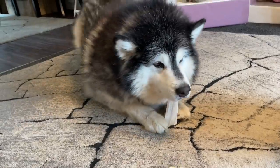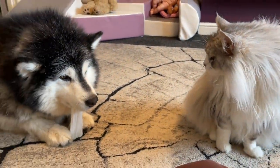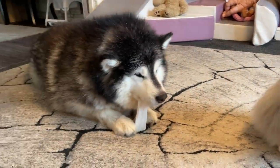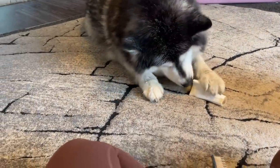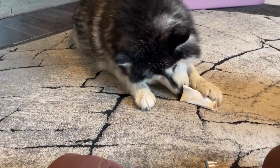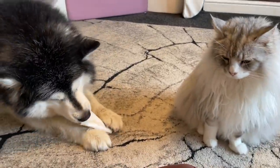But let's see. I think I'm going to get a lot out of her today. Oh, she's guarding a bone for Milo. Let's see how I get on. Mia's napping and this will probably take me an hour and a half, so I'm not going to film the whole thing. I'll just keep pausing throughout and show you. And yeah, just going to do this while I watch TV.